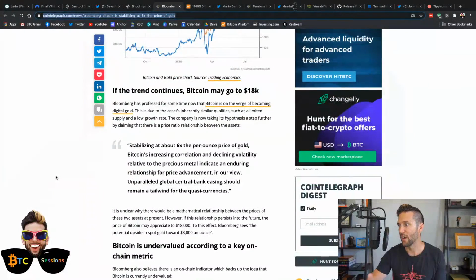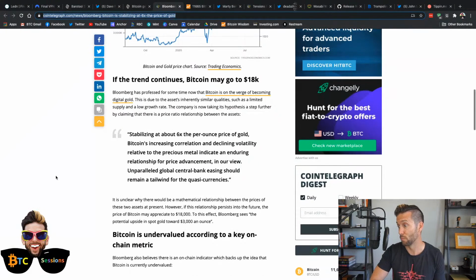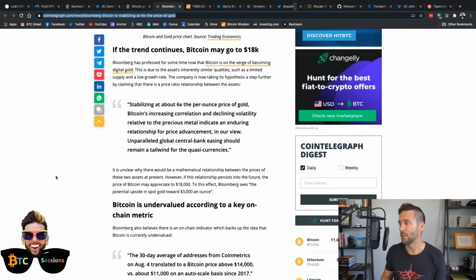They talk about how Bitcoin is on the verge of becoming digital gold. The actual quote from Bloomberg says, stabilizing at about 6 times the per ounce price of gold, Bitcoin's increasing correlation and declining volatility relative to the precious metal indicate an enduring relationship for price advancement in our view. Unparalleled global central bank easing should remain a tailwind for the quasi-currencies.